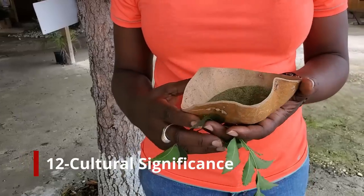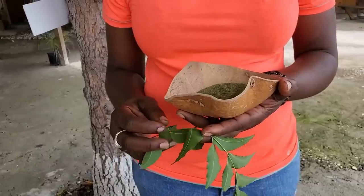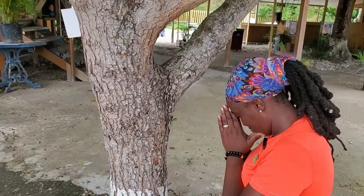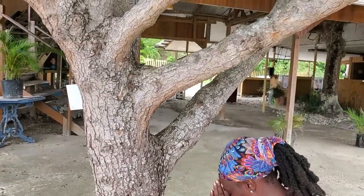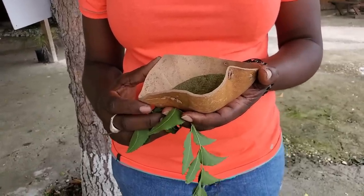Number 12, cultural significance. We mentioned it earlier, especially in places like India. Neem holds cultural and religious significance in various traditions, symbolizing purification, protection, and auspiciousness. Amazing stuff. Do you know that in India, they call this the miracle tree? I heard that. They can just go and lean on the tree. I heard that story. In fact, they have a festival in some parts of India, I was told as well.